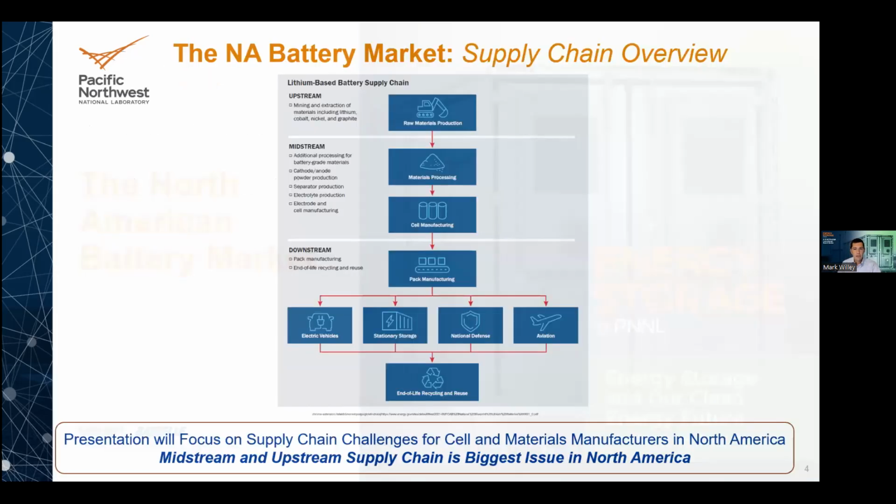Okay, so the market. Today we're going to talk about a certain part of this market. This slide really shows the full supply chain overview of the lithium battery supply chain. The starting point is obviously the raw materials and the mining. Those materials get mined and then brought to the midstream manufacturers that convert them into goods used in downstream cell manufacturing, and then finally into the packs and the modules that go into electric vehicles or these different areas.